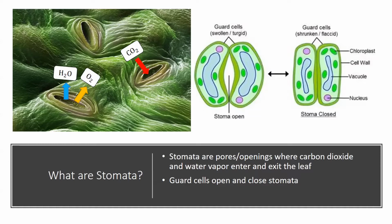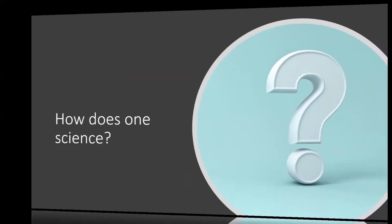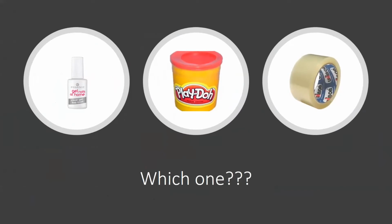And so now that you know a little bit about what a stomata is, the next thing is how we measure them. That's to answer this question of how does one science? So here I have a couple of things that maybe we could use to get an imprint of a leaf. I have this little leaf here, and the goal is to somehow get an imprint of the bottom of the leaf. I have a couple of different items displayed on the screen, and I'm wondering what you think would be the best thing to do.